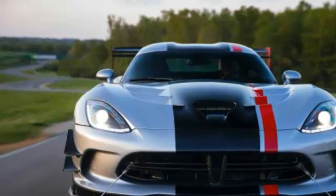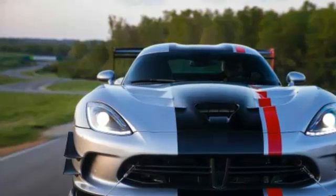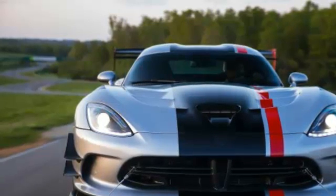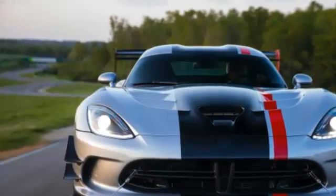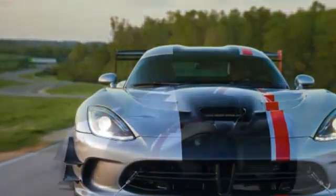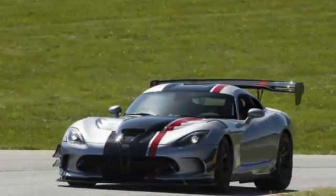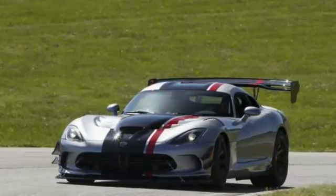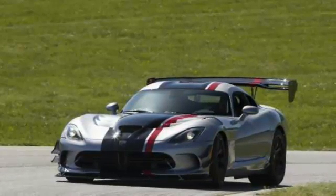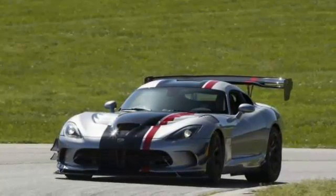What makes the Viper ACR faster around a racetrack is also what reduces its straight-line speed: downforce. Downforce uses air for the very noble purpose of pushing a car down into the earth. The harder the air pushes the car into the tarmac, the faster the car can corner. But downforce also creates aerodynamic drag, which slows down a car at the top end.